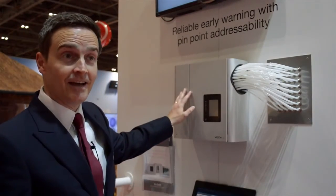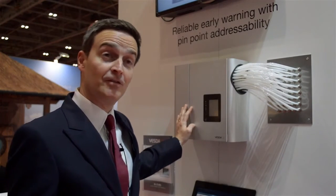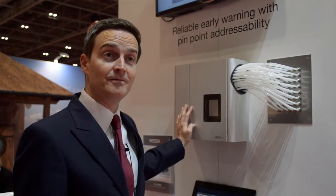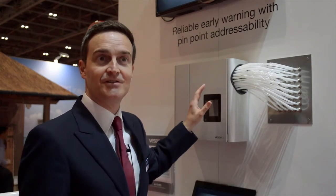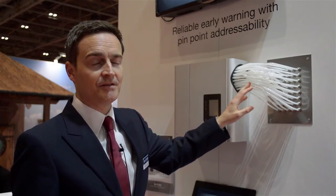So now, rather than people going to test every individual point detector in a building, they can come to this unit and do the centralized maintenance from this very spot, which will save an awful lot of time and, of course, money during the maintenance cycle. So now what people can get is reliable VESDA detection, which they know and understand and pay for, with addressability into an individual room.